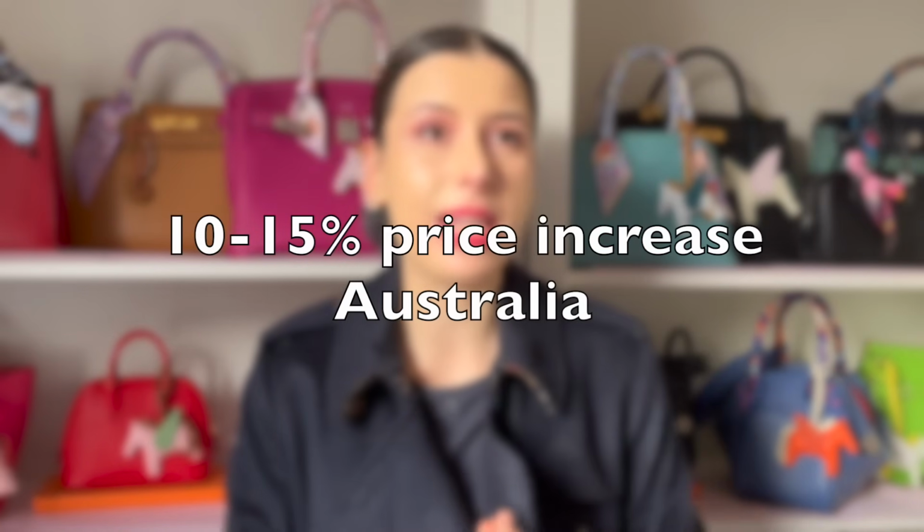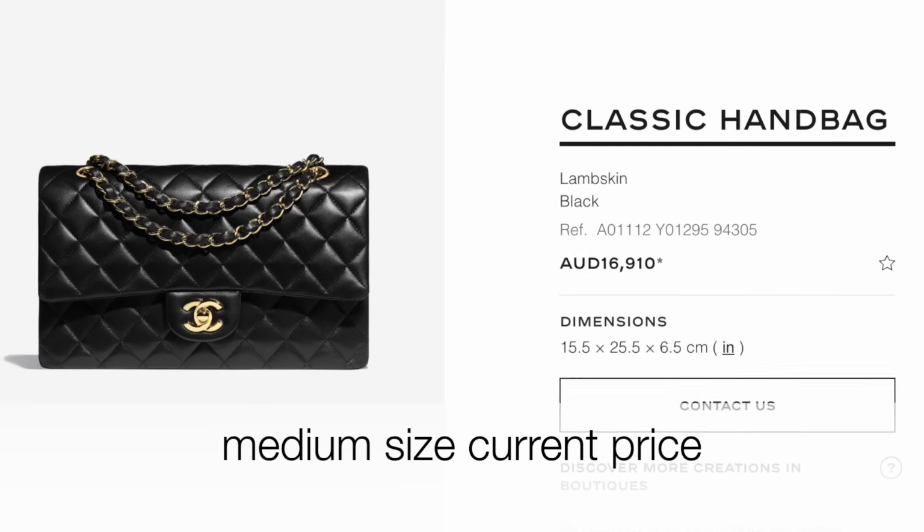Okay, so let's get into the Chanel gossip, guys, because apparently there's going to be a price increase today in Australia, 10 to 15%. That means, for example, a classic flap is going to go up to like $17,000 for a small size in Australia, which I find quite unbelievable. Let me know, guys, if that's true, but I've heard there's going to be some sort of price increase today in Australia, and I think this is a price harmonization thing, so I don't know if this will be happening in many other countries, but I do think this will have a significant impact on the prices for sure, because the products are already so expensive, guys.